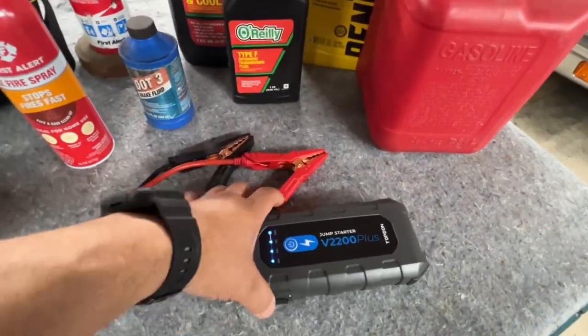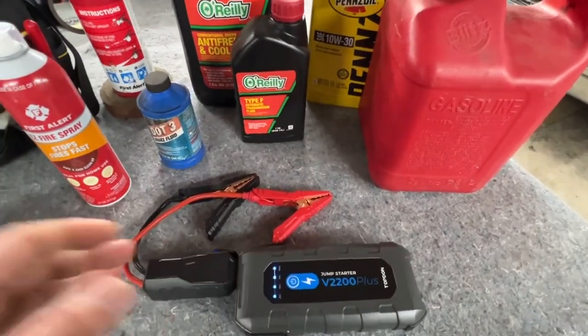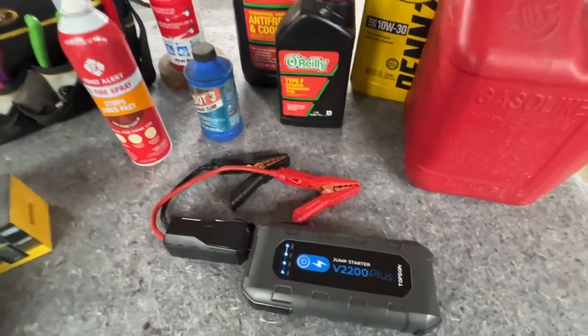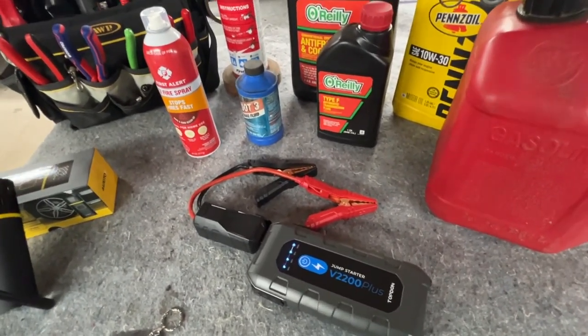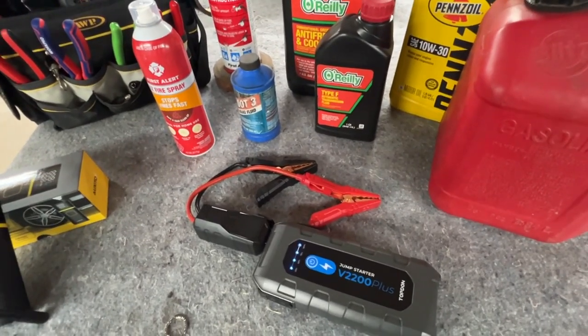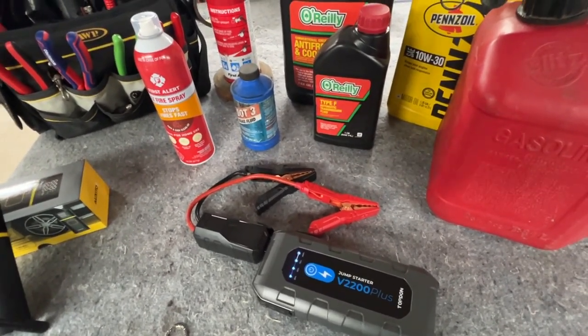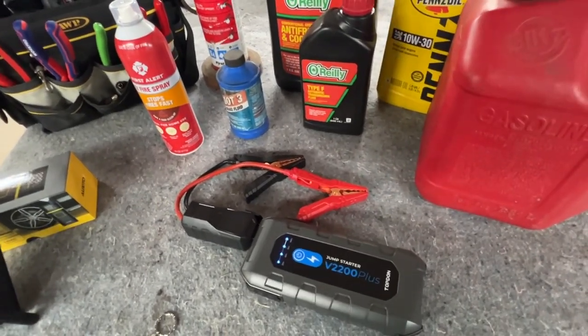Battery charger, these are very inexpensive. This is not a charger, this is a jumper. A charger is totally different, and that's even different than a trickle charger or maintainer. Those devices, called battery tenders, just maintain the battery. They don't charge the battery. So you need a battery charger if your battery is dead to get it back to 100%.